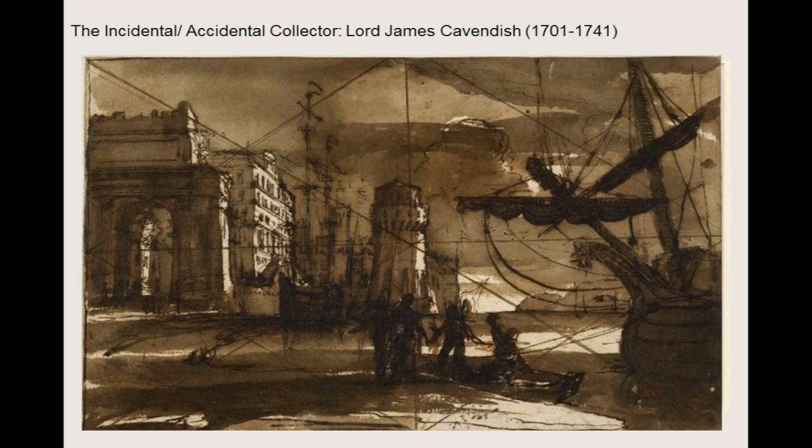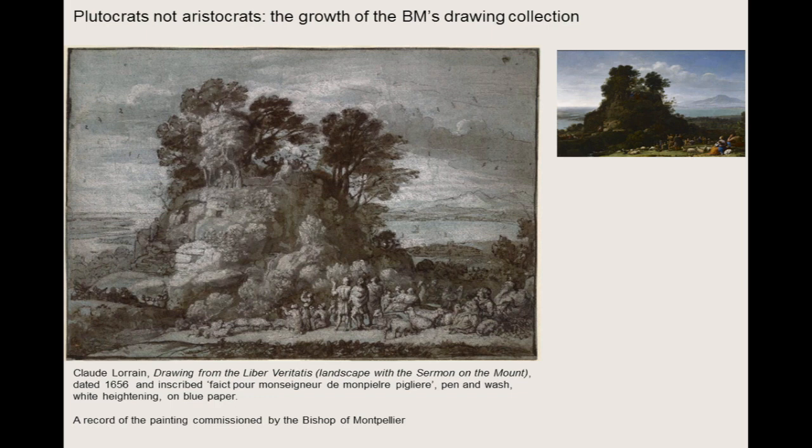That gives a sense of 18th century collecting, and the other sort of touches of the great Cavendish collection that are with us are due to resolving tax bills. In 1957, we got two albums. We got the Claude Liber Veritatis, which is a record that Claude makes of the paintings leaving his studio. And I've just put up an example here, a painting that you know very well. It's in the Frick, where he's recording who it's done for, Bishop of Montpellier. So an amazing record, but just that extraordinary taste for Claude that there is.